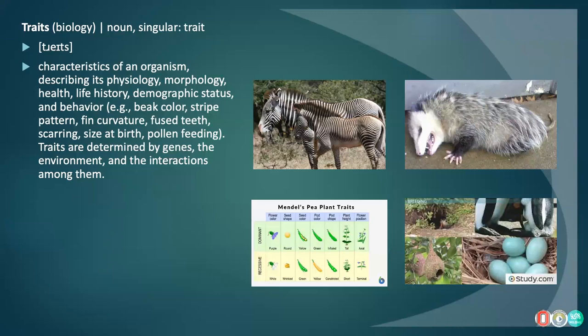But what about behavior, and things like beak colors, stripe patterns, fin curvature, fluke teeth, scarring, size of birth, pollen feeding, the particular way of nest weaving, and so on. These traits are determined both by the genes and the environment, as well as the interaction between the two. Whether the animal is healthy or not is part of the environment, what causes its potential risk to disease, but whether it's going to get sick or not is quite often its genetic makeup. And so it's these interactions.